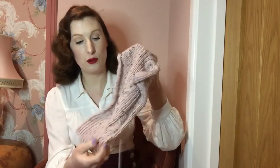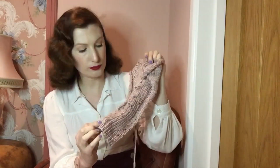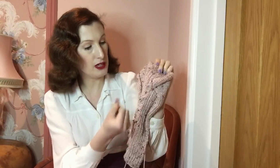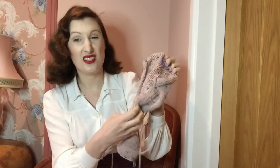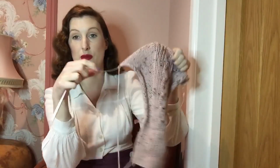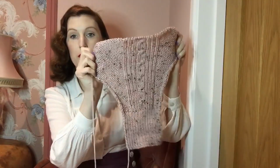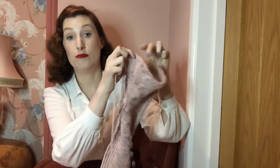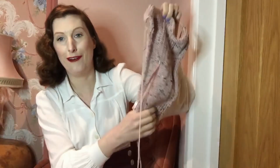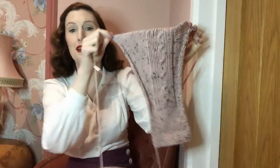The only thing I would say is this has fluffed quite a bit, so as I'm knitting, fluff has come off it. So if that's something that annoys you, something to bear in mind, but I think it should be okay. And once I've blocked it, hopefully it will have got rid of most of the fluff. I'm so tired, guys, I can't talk. Still after 10 days.